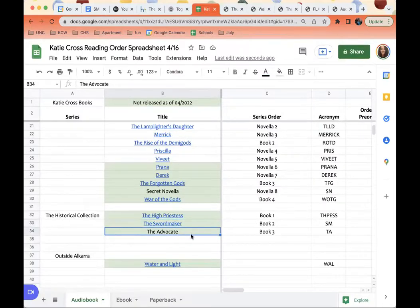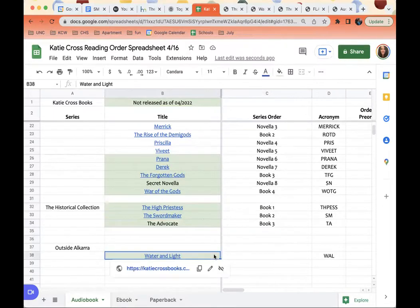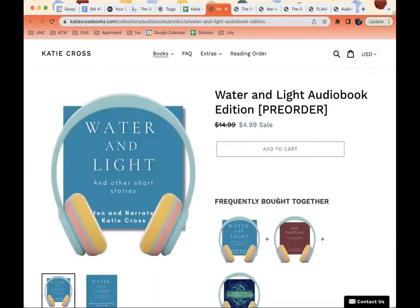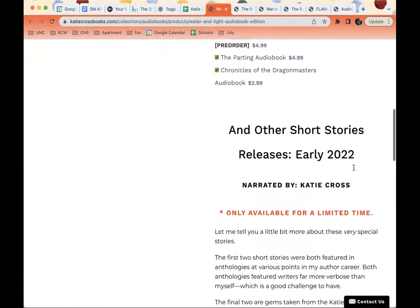The Advocate obviously has not yet been released, so it's in green. And Water and Light is a, oh, let me move it up a little bit. There we go. So now it's perfectly aligned. You can align them however you want to, because again, it is your spreadsheet now, but I'm aligning them. Water and Light, you see here, this one is outside of Alcara. It's blue headphones, so it's narrated by Katie Cross.